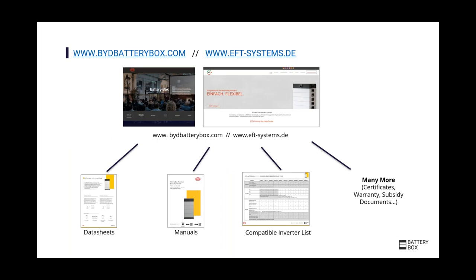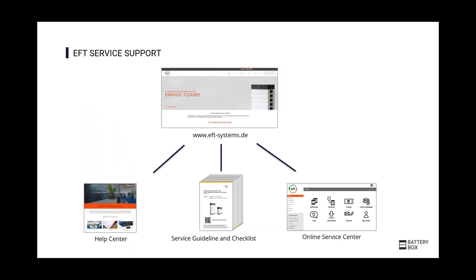So first of all, the two main websites we have, the bydbatterybox.com. In this one, you'll be able to find all the product information, the commercial, the data sheets, the manuals, etc. So all the product information. You'll be able to find the same documents in the EFT Systems website. So in both of the websites, you'll be able to find the basic manuals, data sheets. Plus, in the EFT website, you'll start to get more detailed technical and service data. So you'll find some warranties, some certificates. So there's information you'll only be able to find in the EFT website.